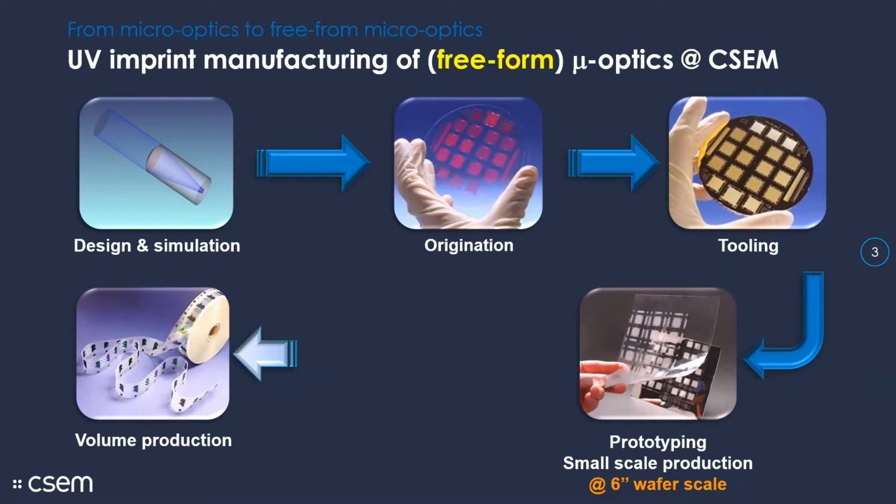And how we produce the structures: we put a UV imprintable lacquer on a substrate. Then we come with the tool, we press, and we shine UV light. When the light is absorbed, the photopolymer is cured and hardened. Then we demold and the structure is transferred onto the substrate.